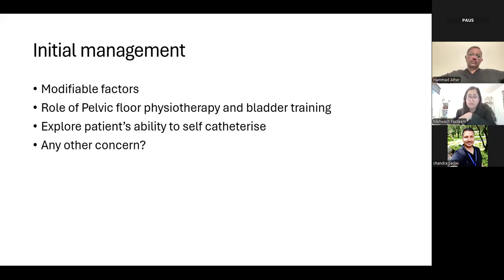It is due to a lack of facility of the toilet. Women often don't like to use the public toilets. So inaccessibility of toilet is the majorly cited reason among patients. So we can send them to pelvic floor physiotherapists who can not only do generic pelvic floor physiotherapy, but also manual therapy, assessing any tender points, and retrain the bladder by double end time voiding. And at this stage, because the post-void residual is significant, we have to explore patients' ability to self-catheterize.